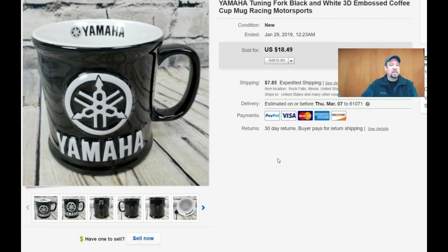There's another really good sale. This one sold in about a day or two. This is just an embossed, 3D embossed Yamaha. This is the tuning fork logo. This went for $18.49 plus buyer paid shipping, and this sold in like a day or two. This went super, super quick.